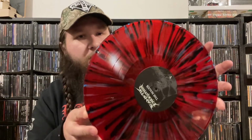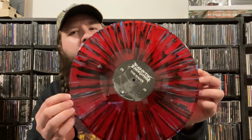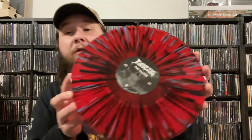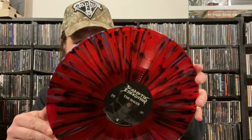This is the amazing color, man. So this is a, what do you call this pattern? It's like a striping almost. Splatter paint. Splatter. That's exactly what it's called. It's semi-translucent, but you can't really see in this light. Red with some black, and then a little bit of baby blue, which I think looks really good. The blue really contrasts well from the red, which is cool to see.